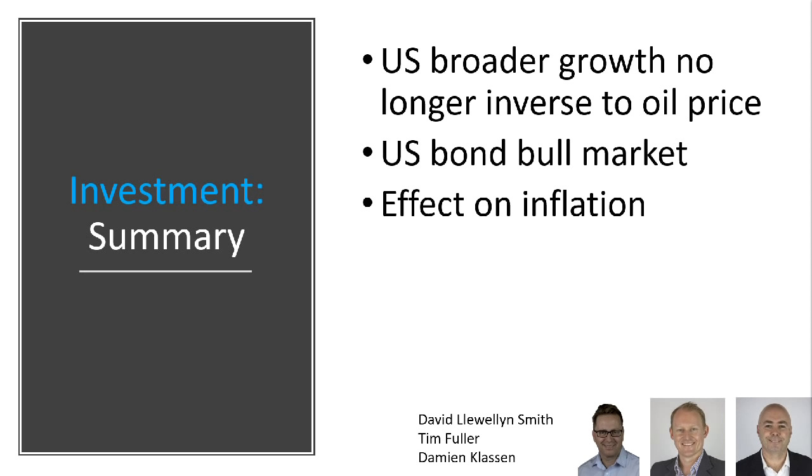And why David's saying it takes longer to get to core is because core doesn't include the direct effect of energy, but it does include the secondary effects. So oil prices fall and it takes off some of your cost pressures, and you can see that in other secondary outcomes, whether it's wages or transport costs.